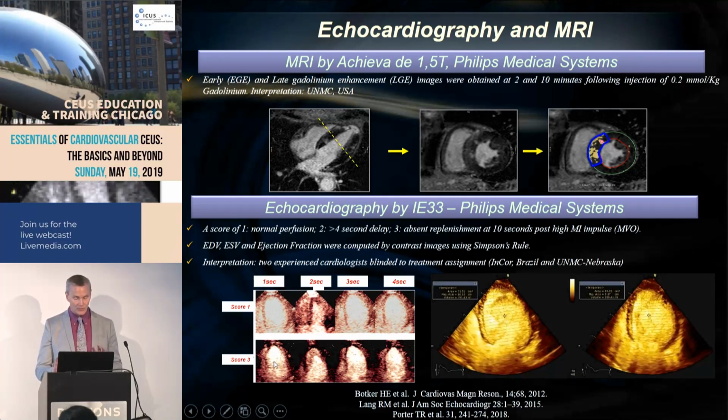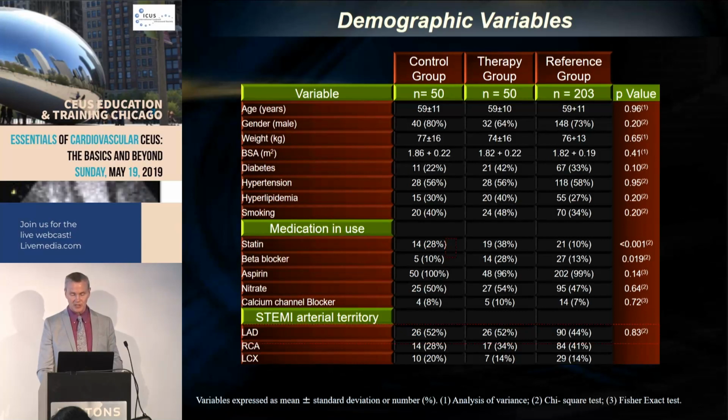The control group just had low MI imaging, except for just that one period of time where we looked to see what their replenishment was before and after therapy, so we could look at what their microvascular obstruction was. So they got a couple high MI impulses, but nothing like the treatment group. The treatment group got repeated high MI impulses, like Steve said today, at least 15 high MI impulses in the 4-chamber, 2-chamber, and 3-chamber views. And as you can see here, these patients were well matched in terms of age, gender, weight, and pretty much all the risk factors.